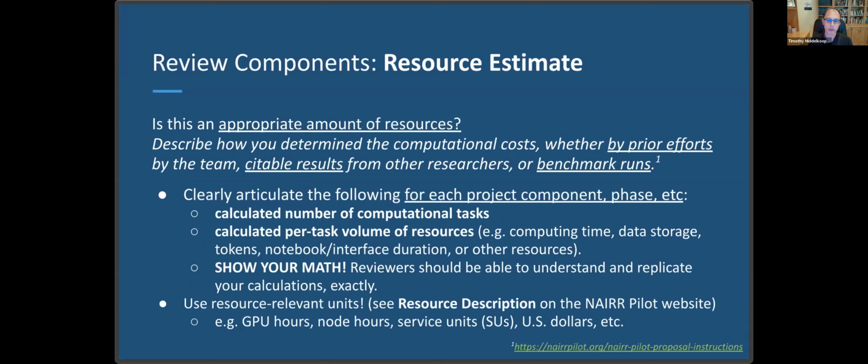For each methodologically linked project phase or category of AI-related computational tasks, how much computing time is needed on which resource type, and for how many such computations? How much data storage is needed for inputs and generated outputs? The most compelling estimates are based upon benchmark tests with smaller portions of data or computational work that can be scaled to predict the full resource needs. If you need help with benchmarking, the NAIRR pilot has the resources to help you.